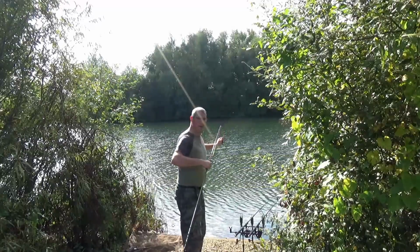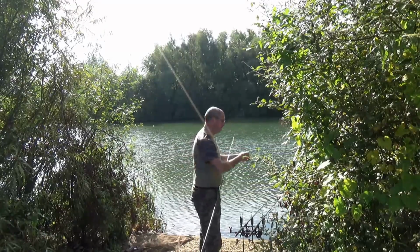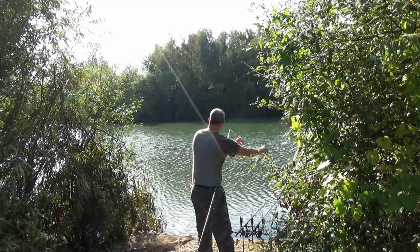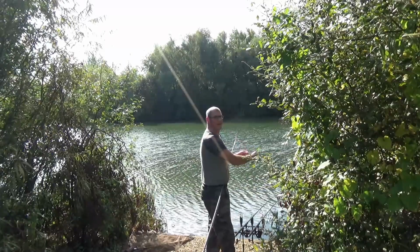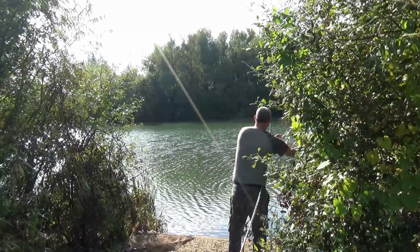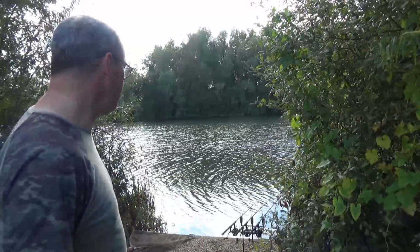I think my lines on my reels are bedded down quite tightly at the moment, and I'm pretty sure it's because of my last session at Todber Manor when I was catfishing. I'm sure that's why all my lines are bedded down really tight, just because of the heavy fights I had from the big cats there. That's it. All three rods are up now, guys.